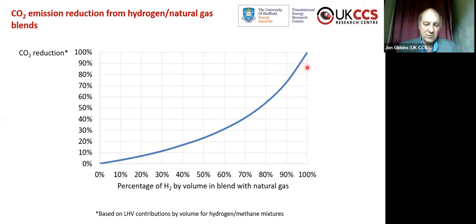You have to dilute it either with natural gas or with steam or nitrogen. Anyway, that's just a comment. It's an easy calculation, but it sometimes gets overlooked that people assume that the percentage by volume is the CO2 saving, and unfortunately it's not.